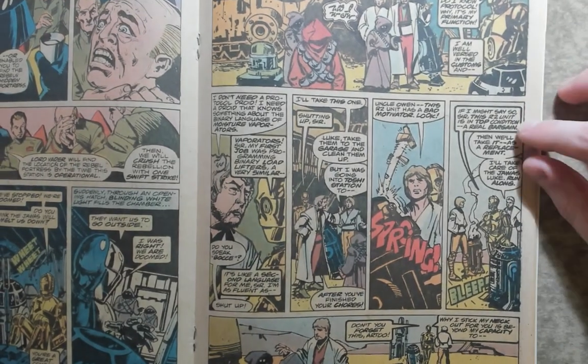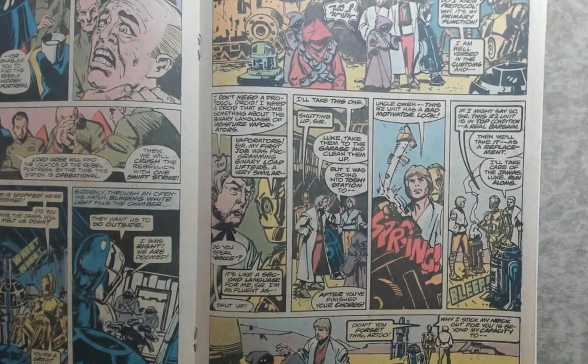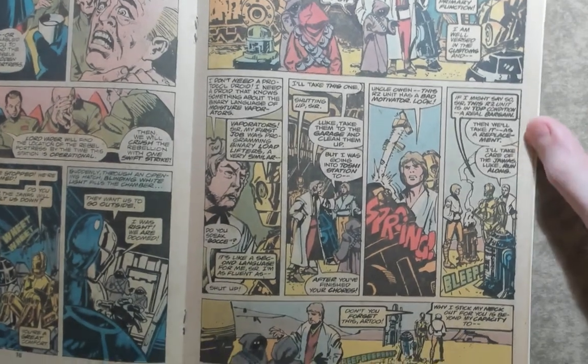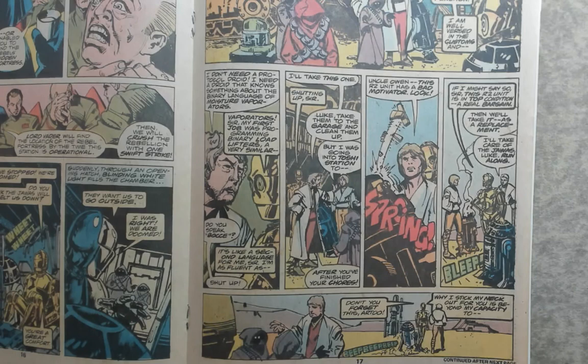If I might say so, sir, this R2 unit is in top condition. A real bargain. And we'll take it as a replacement. I'll take care of the Jawas, Luke. Run along. Don't you forget this, R2. Why I stick my neck out for you is beyond my capacity to... Beep, beep, beep.